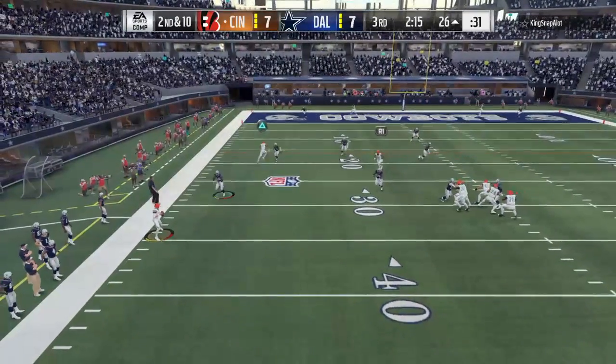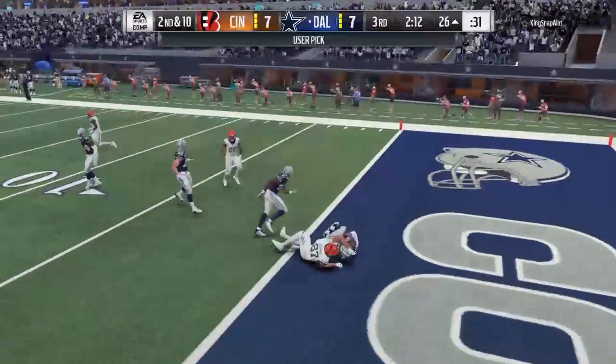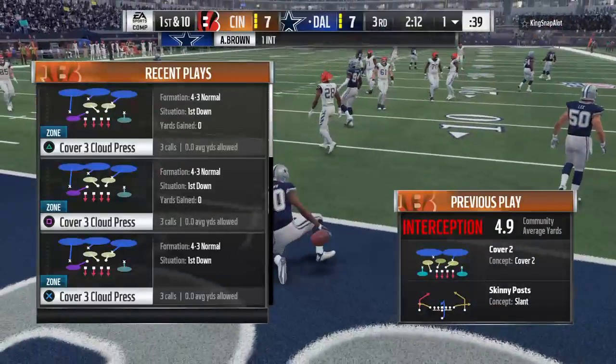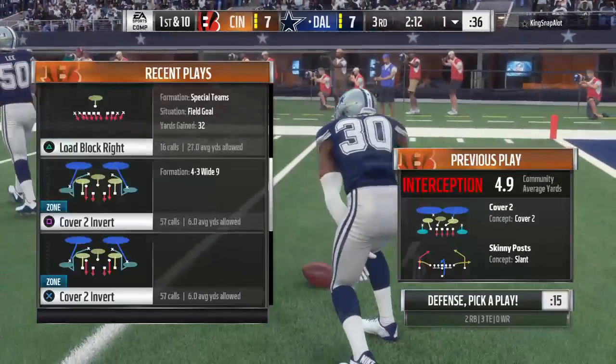Dancing to his left. Into a double team, and it's intercepted. Good positioning, and it's picked off. And a big turnover there as his guys will get the football back.